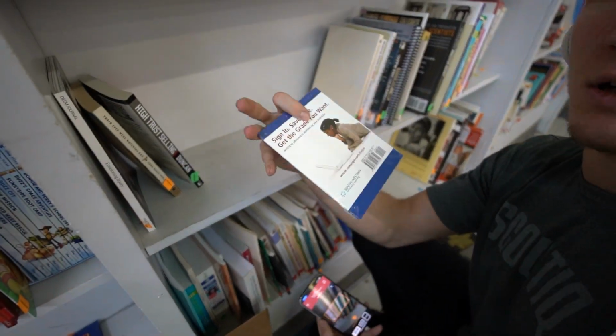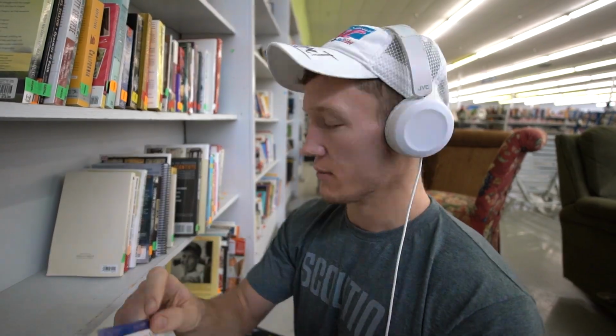Access codes, money. Just because, this is a pro tip. With textbooks, you can take the access code out and sell it separately. So you can sell the access code and the textbook on 2 different listings.